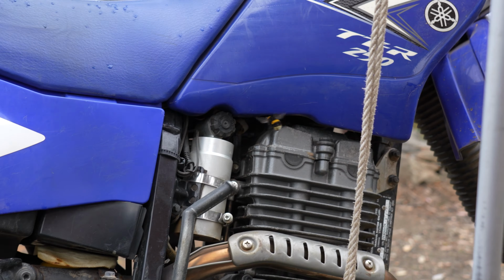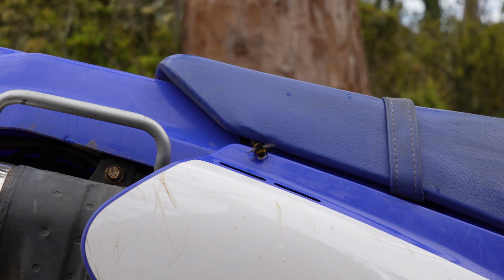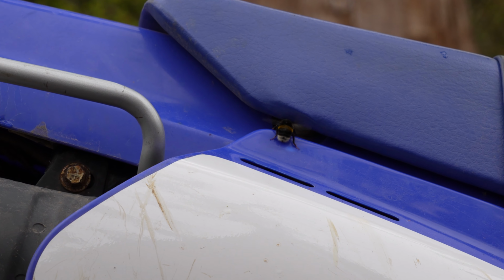This bumblebee appreciates a good quality motorcycle. Mananda tells me it's to do with the blue that reflects the UV light.